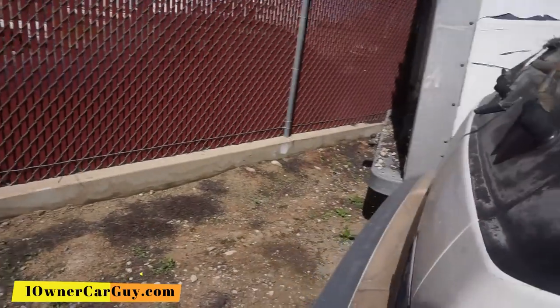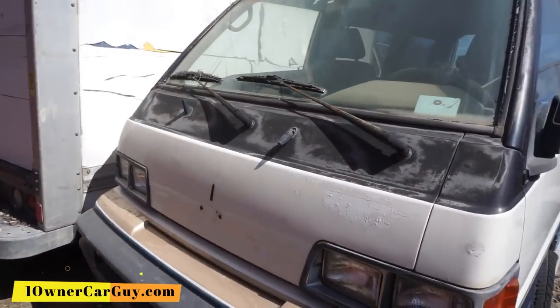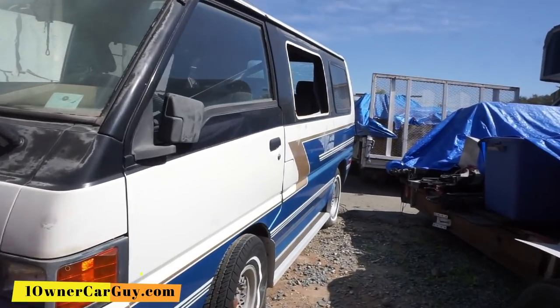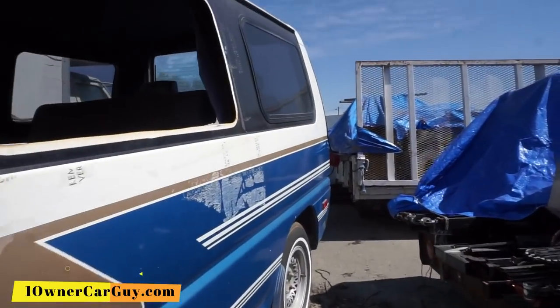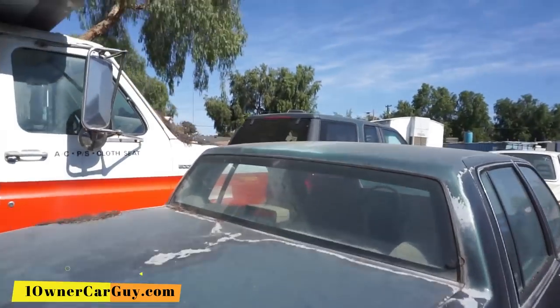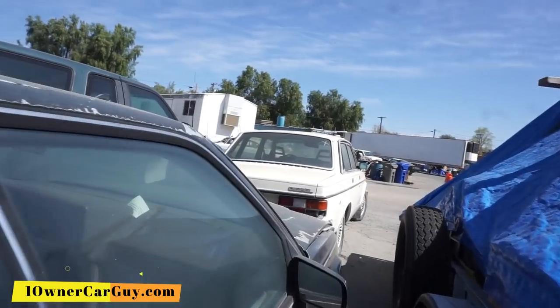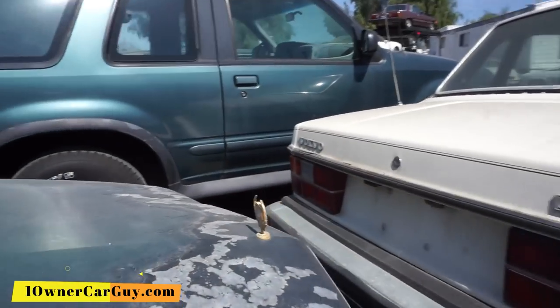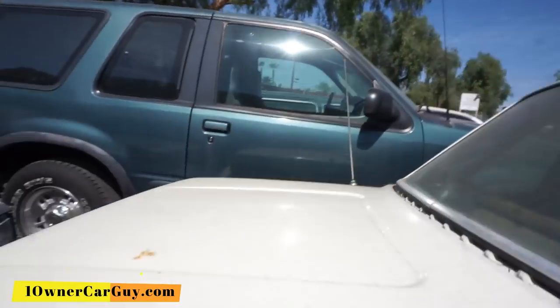It's got lower miles. It was a one-owner van. They're getting rare to find anywhere in America. I guess they were always kind of rare to find, but you need this Mitsubishi. You need to call me and get this Mitsubishi. We are Mitsubishiing it up. Stuff everywhere. I was gonna upload a video before I left and I totally forgot. This thing ain't even worth telling you about. It's garbage. I gotta get the gold emblems off of it.